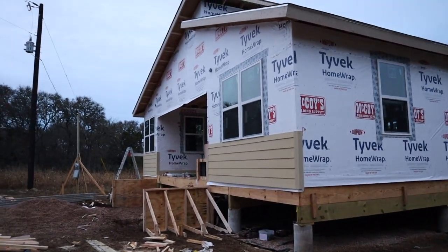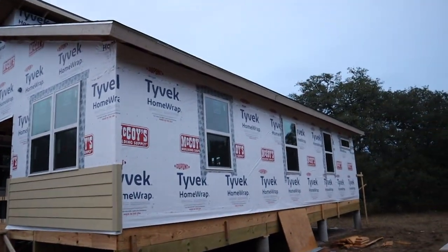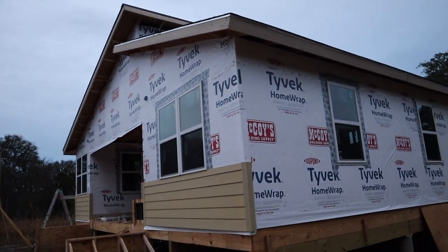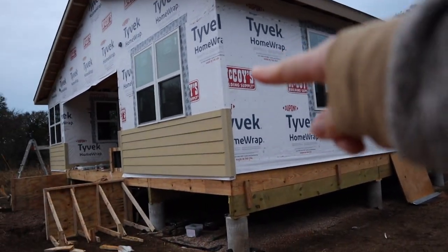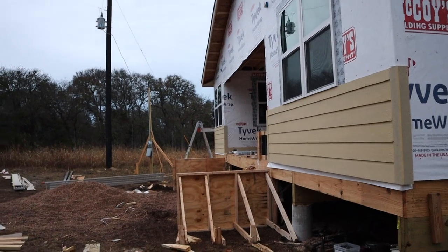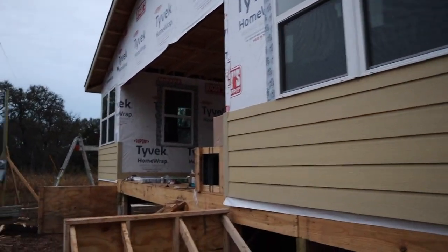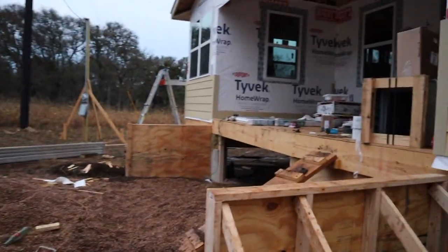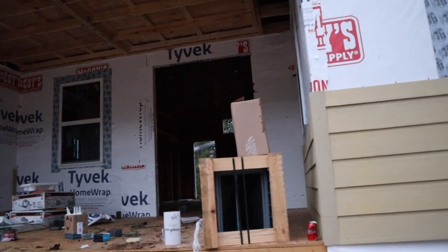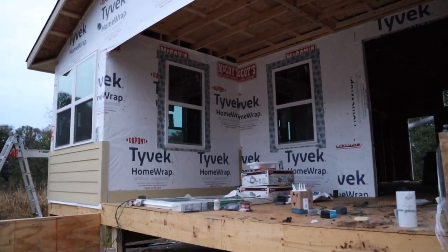We got windows. So, I'm assuming all the windows are in. And then, what is this called? Oh, that's a hardy plank. Hardy plank. North American pride. That's what we have. Oh, wow. Should have walked around this way. This is so gross in the rain.